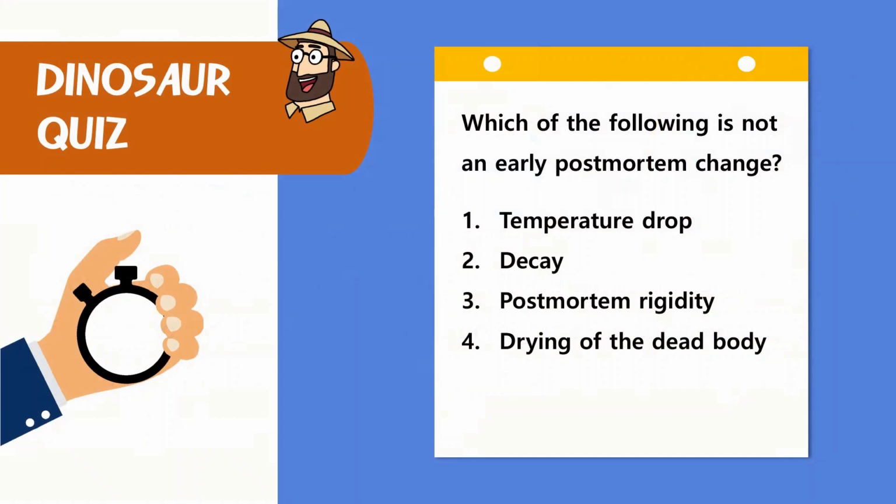Dinosaur quiz. Which of the following is not an early postmortem change? Number 1, temperature drop. Number 2, decay. Number 3, postmortem rigidity. Number 4, drying of the dead body.